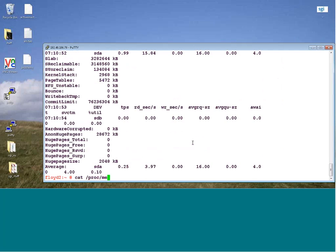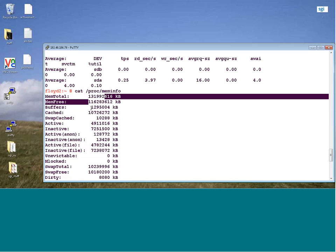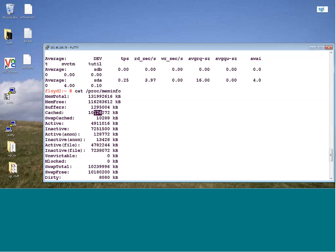That's cat /proc/meminfo. Under 31 gig of memory. Most of it is free. Buffer is about a gig. And again, my cache here is about 10 gig. A lot of it is inactive. Seven gig of the 10 gig is inactive, and it's inactive file.